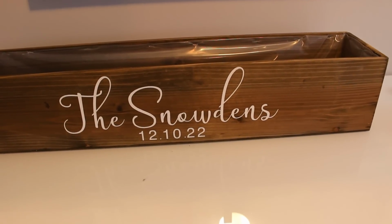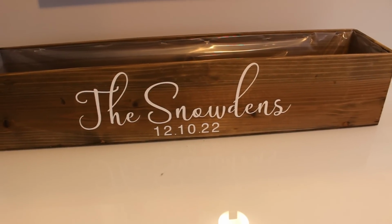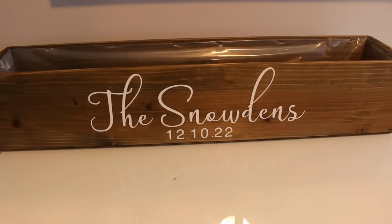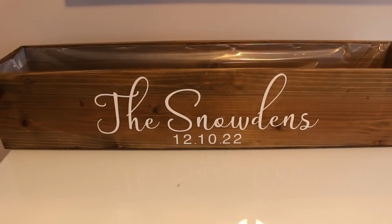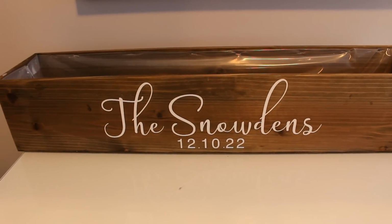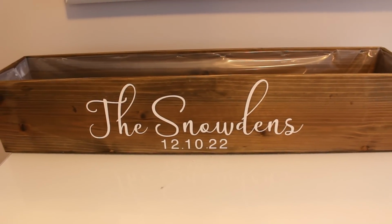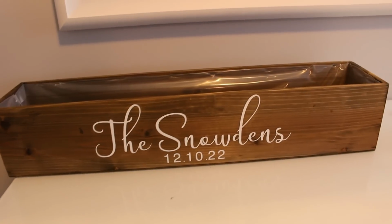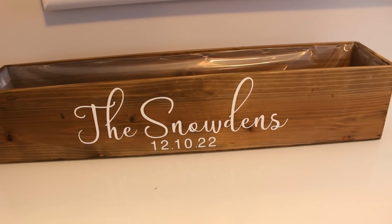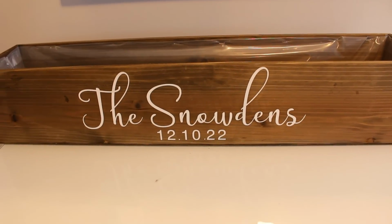I think it is really beautiful though, and it just took me a little while to figure out the size that I wanted the letters and the placement of the letters, and it just was a little frustrating, I gotta be honest with you, but it came out. I think it's beautiful. This is going to the florist, and they're gonna put a beautiful flower arrangement in it, and it'll be sitting on the bride and groom's table at the reception.